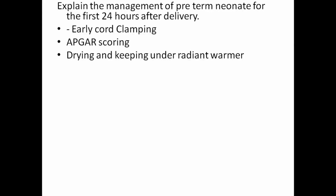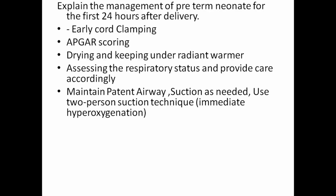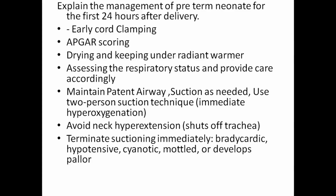Explain the management of preterm neonates for the first 24 hours after delivery. Early cord clamping, Apgar scoring, drying and keeping under radiant warmer, assessing the respiratory status, provide care accordingly, maintain patent airway, suction if needed, use gentle suction technique, avoid neck hyperextension. Terminate suctioning immediately if bradycardia, hypotension, cyanosis, mottling or pallor develops. Manually bag until the patient is stable.